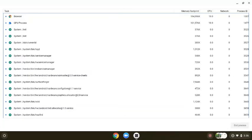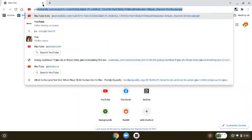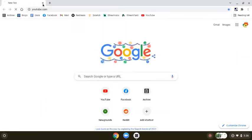Now I'll try opening up a tab. Because I searched YouTube Kids once, and I can't delete the search history, so my predictions load up YouTube pretty slowly though. Now it's being slow with YouTube. It's not loading.